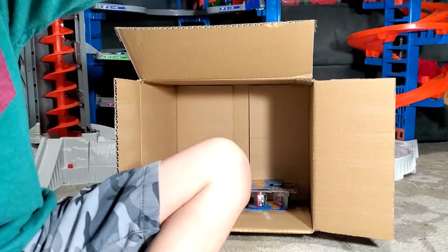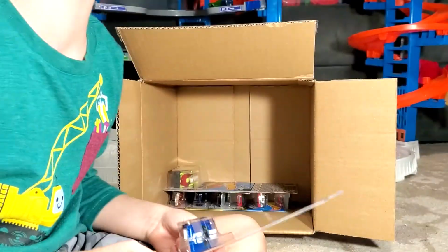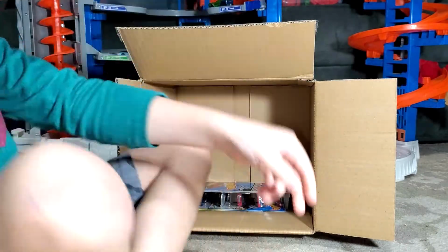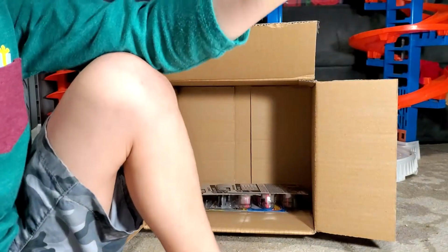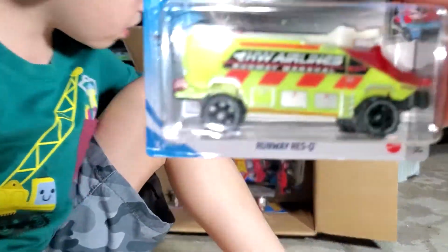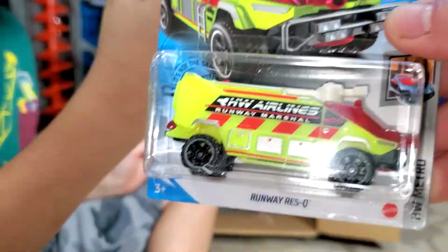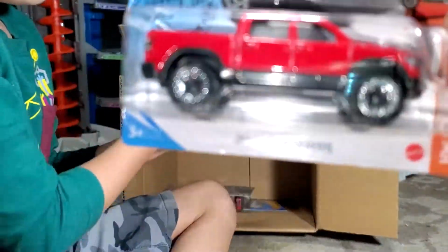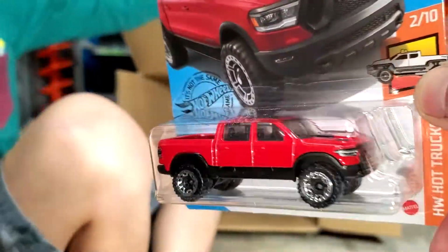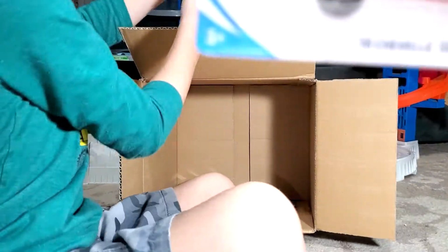Head Shaker. Skull Shaker. In the blue. Another Head Shaker. Oh, the new color of the Custom Auto. I like the blue. New color of the Runway Rescue. That's like a fluorescent yellow. Hot Wheels Metro. Oh, another 2020 Ram Rebel. Like that red. Isn't in the case.